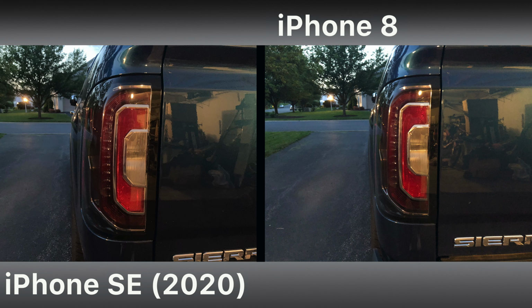So these photos were taken at about 9 o'clock at night. Out front, I did have, obviously, the garage light on, giving it a little bit of backlight. But for the most part, what you're seeing beyond the vehicle is not what the human eye is seeing. So both photos did a great job.